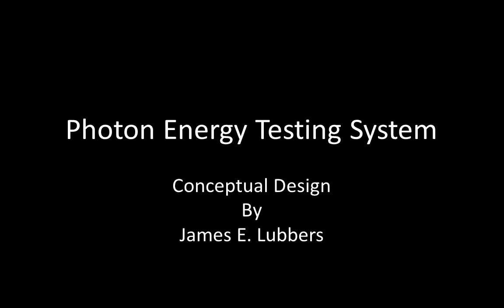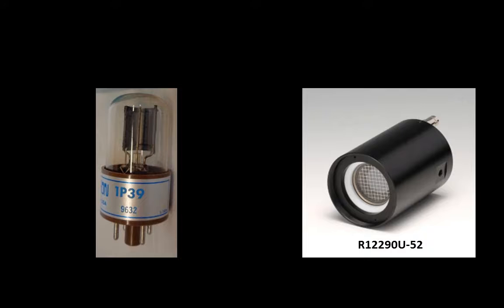Your technical representative, Azapul Wadud, was kind enough to respond to my inquiries about your R12290U-52 phototube. It seemed to be a reasonable redesign of the Centron 1P39 phototube. Based on his answers, the physical size and shape of your phototube is similar to what I need. But the distance between the anode and the cathode is way too small. And the $2,833 price tag is substantially higher than the $30 price tag for an antique Centron 1P39 phototube. Still, the 1P39 phototube geometry may have an undesirable effect on some of the readings taken during my research.